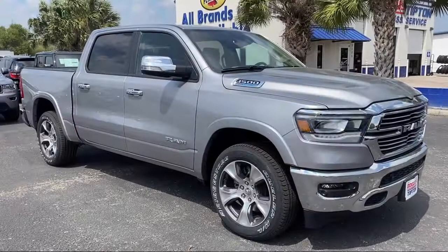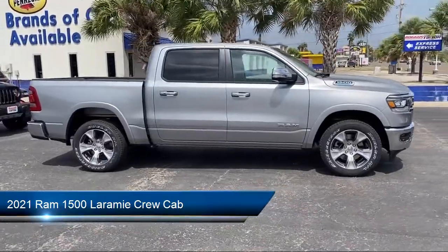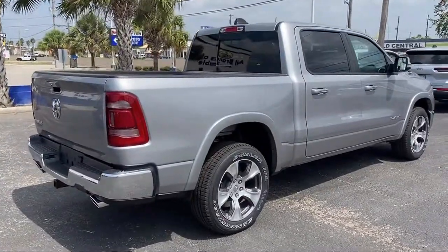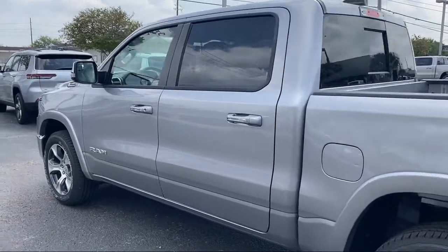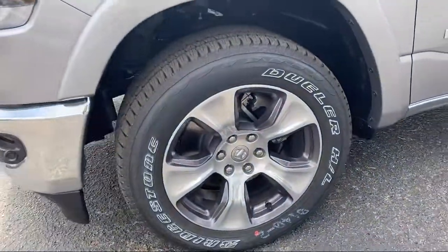And here's a look at another one of our great vehicles from our inventory. It comes equipped with Apple CarPlay and Android Auto, Sirius XM satellite radio, ParkView rear backup camera, heated door mirrors, split fold down rear seat, alloy wheels, heated front seats, steering wheel controls.